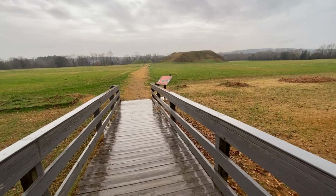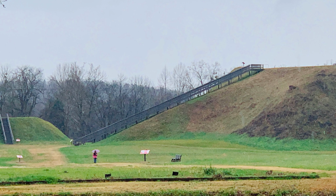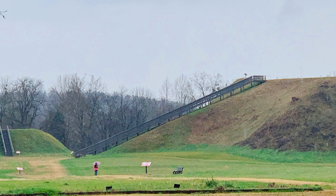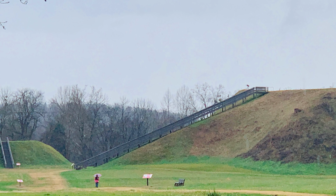It is raining, but that doesn't mean it should put a damper on your trip. Even if the weather is bad, you can still come here and enjoy a beautiful hike and learn more about the Etowah Indian Mounds. So I hope you enjoy.